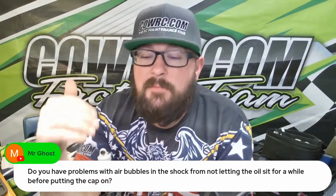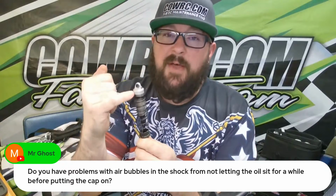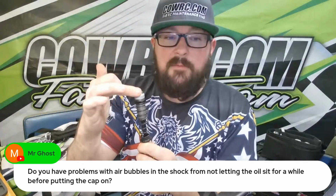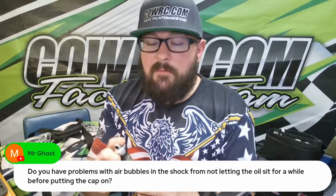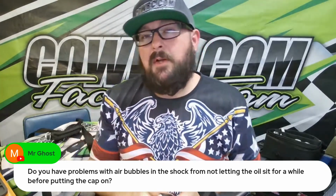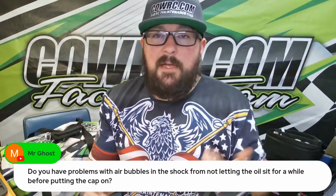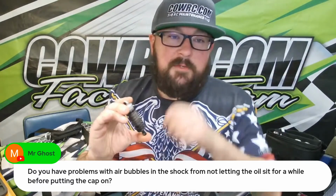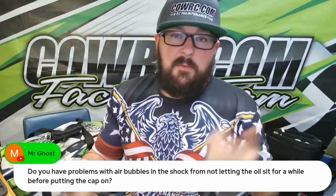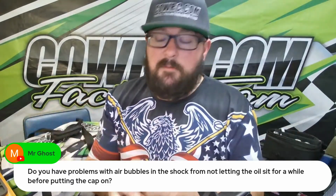No, because again, this is ran as an emulsion style shock, not a bladder style. A bladder has a valve that's completely sealed up here, literally a big chunk of rubber that separates the air in the top of the shock from the oil in the bottom. Versus emulsion style, you're mixing the air with the oil. They will build up pressure throughout a day of racing, but you keep up with your bleeding routine throughout the day as it gets warmer, as it gets cooler. These compressor shocks, crack the bleeder screw on top, you get a little purge of air, and that's it. So when you're running emulsion style, air's already in there. You're mixing it with the oil. It's not an issue.